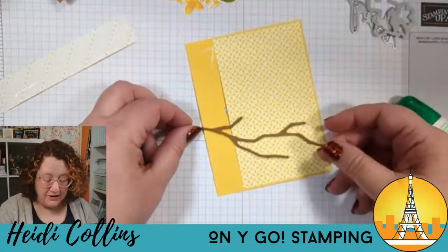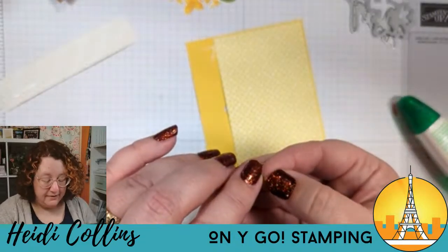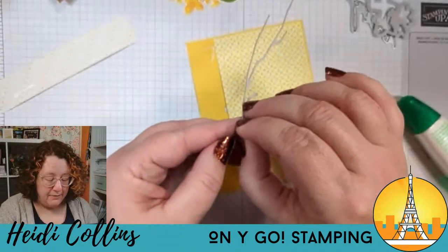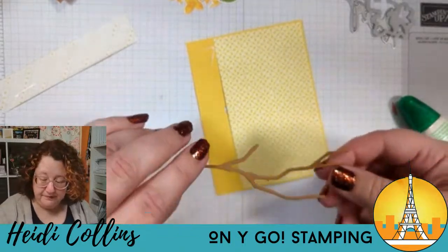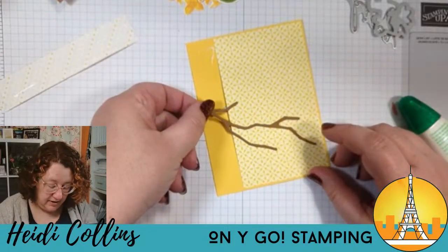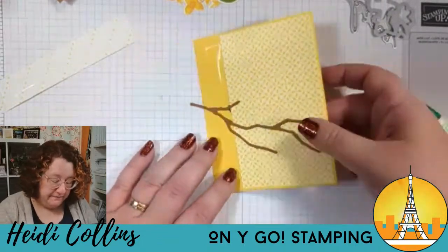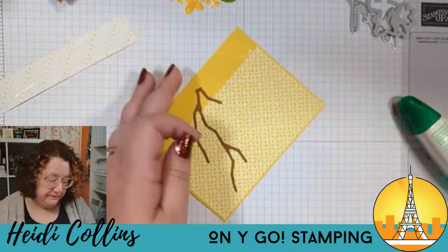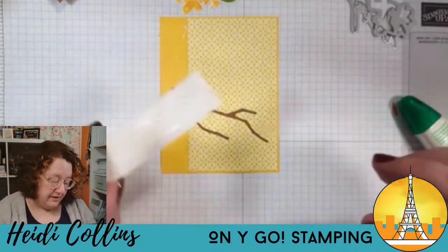All right, I forgot. I actually want to put the branch on first. So before I put that down, I'm glad I caught that. I'm going to peel the back. Remember, we made this into a sticker. So I'm just peeling off the back of my sticker. And then I'm going to adhere this like that. So we have a nice branch on there. And I'm going to cut this side off because we don't need it sticking out there. So now we have a branch on there.